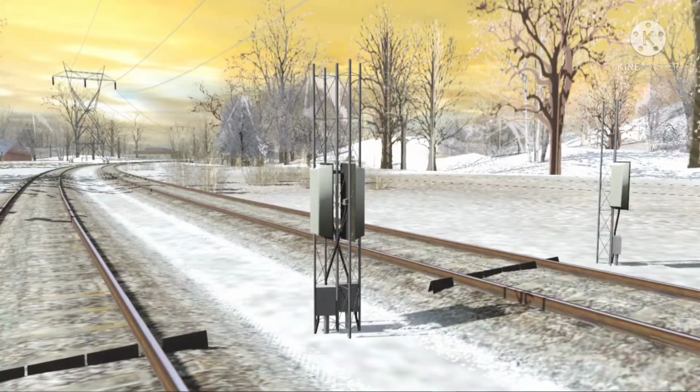Detector, milepost 148.0, main 2, train too slow. Detector out.